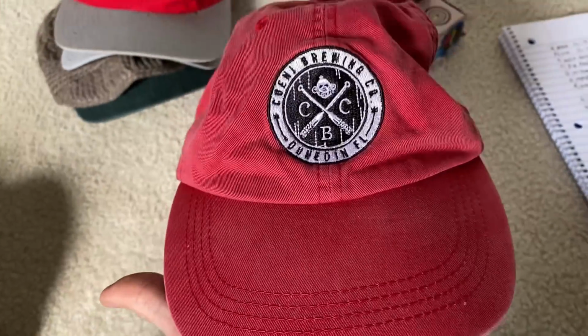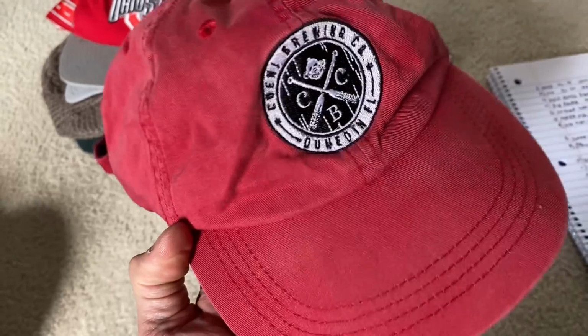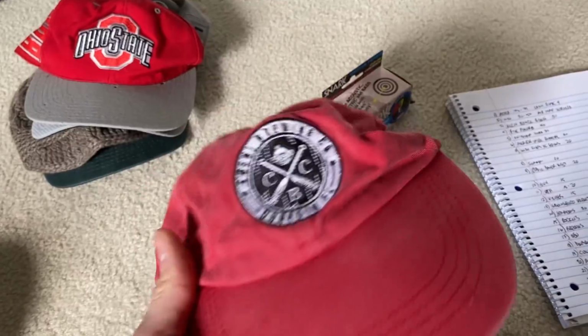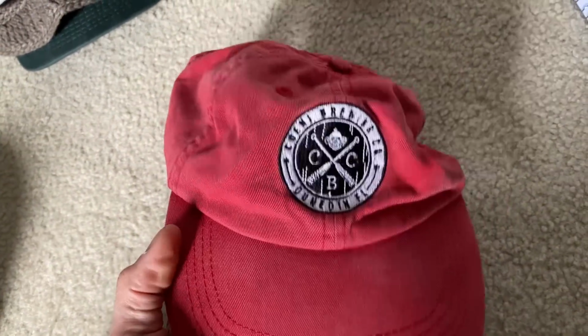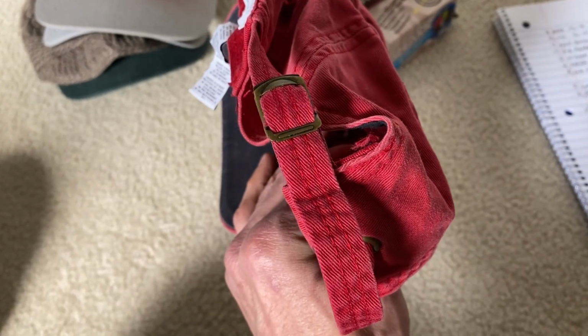Next is a Cooney Brewing Company. They're headquartered in Dunedin. Dunedin, is that how you pronounce it? Dunedin, Florida. There are no hats of this type representing this brewery online. So this is the kind of bolo I like, because I think I can call my own shots here, but I'm going to be realistic and say I can get 15 bucks for this one. Adjustable strap back in the back. We'll say 15 for that one.